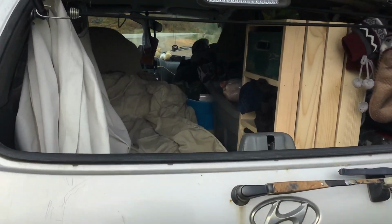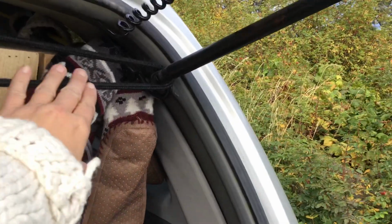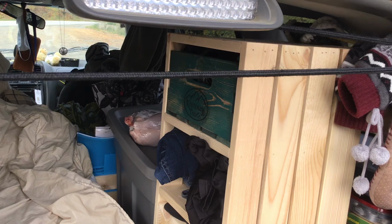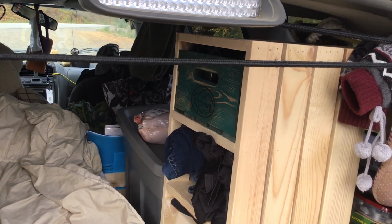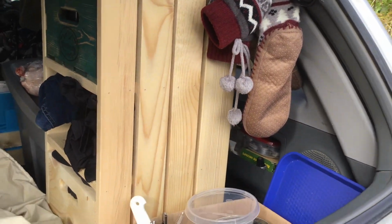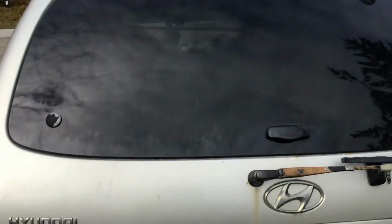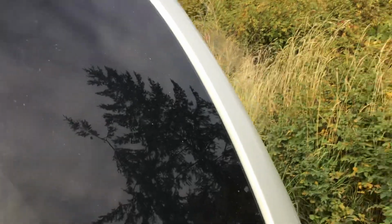So what I did, I got bungee cords. I got this bungee that goes across here, and I can hang my iPad on here so I can lay back there and put a movie on, which is really fun. I can also hang a curtain here if I wanted more privacy. But when I put this down, you'll see, whoa, there you go. So you can't even see inside because it's tinted. So it works out perfect for that type of stuff. Yeah, so that's really cool.